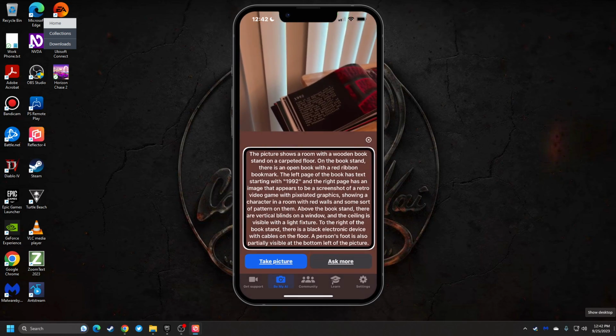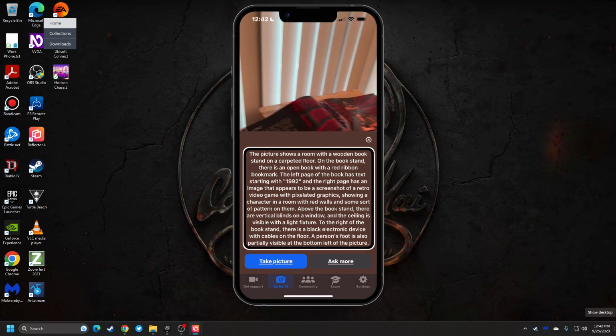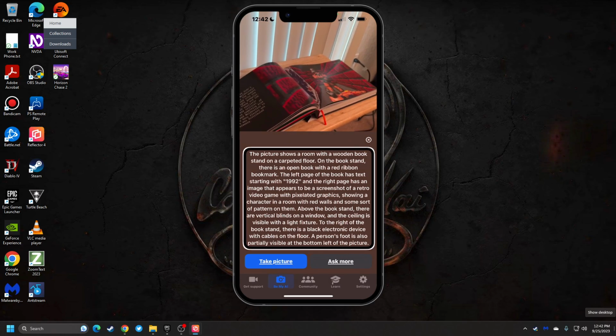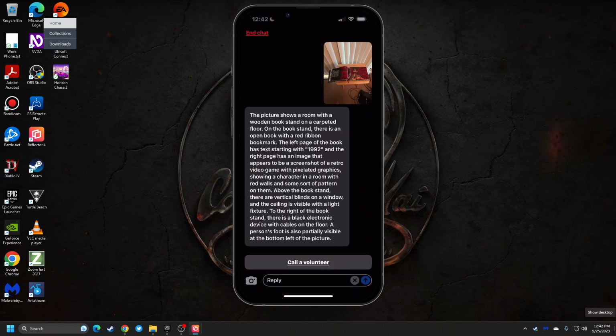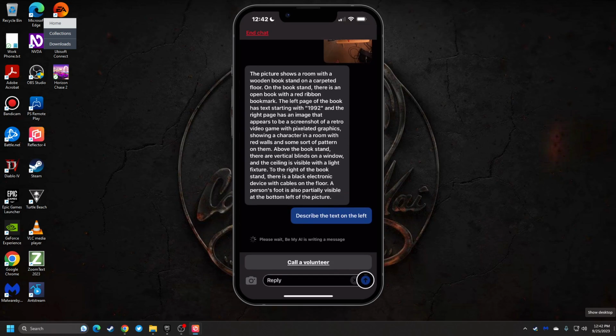Okay. So I was curious if it would describe the text on the left, so let's ask more. Message, text field. Send message.